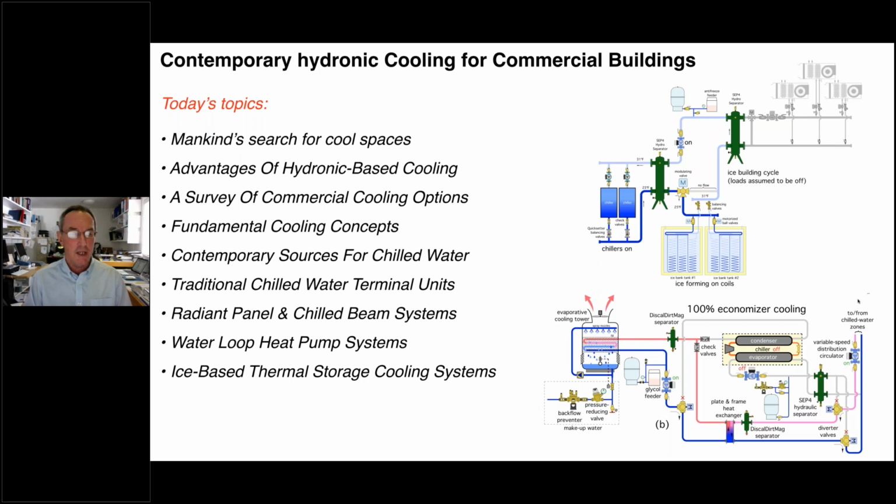And then we're going to look at one way to modify that by adding a heat exchanger, what's called a water side economizer, and take advantage of free cooling when the outdoor temperatures allow it. We're also going to look at very contemporary subjects, radiant panel cooling and also chilled beam.